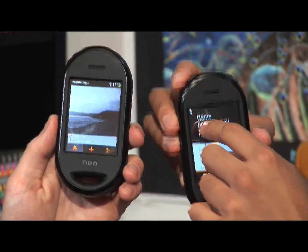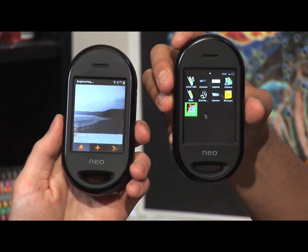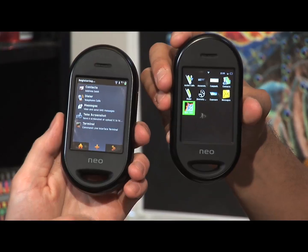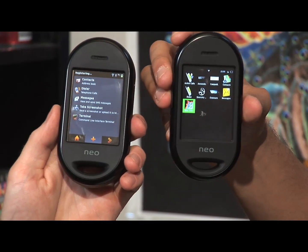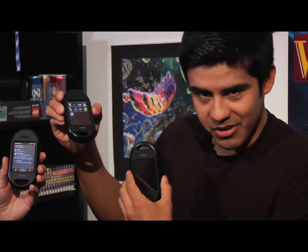Let's take a look at the interface on that one and compare it, because it's a totally different look than what we've got on this other phone. Right. So there were 3 different types of operating systems that Neo has been working on for the last few months. This was the second version. There was an earlier version. We actually have a third phone here, but it's not turning on.